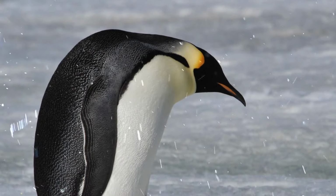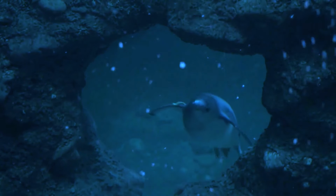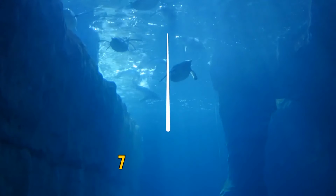More so, penguin dads lose almost half their weight while incubating the eggs. They're also fascinating swimmers, able to dive deeper and longer than any other bird, up to 700 feet. Not to mention they can stay submerged for up to 18 minutes at a time as they gather food.